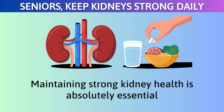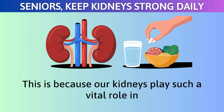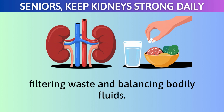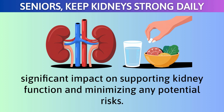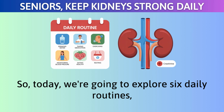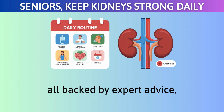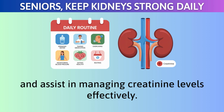Maintaining strong kidney health is absolutely essential for our overall wellness and for managing those creatinine levels. This is because our kidneys play such a vital role in filtering waste and balancing bodily fluids. And it turns out our everyday habits can have a really significant impact on supporting kidney function and minimizing any potential risks. So, today, we're going to explore 6 daily routines, all backed by expert advice, that can help keep your kidneys functioning optimally and assist in managing creatinine levels effectively.